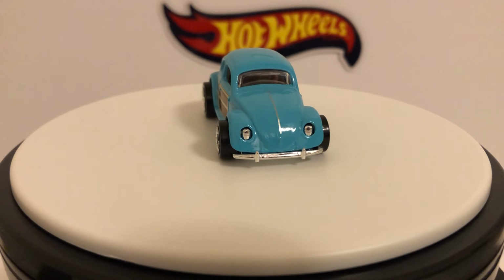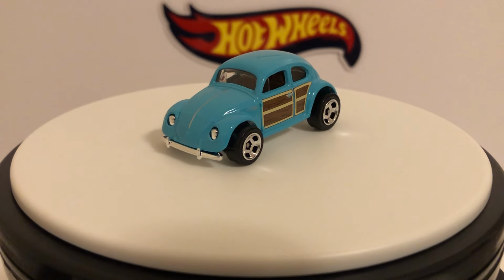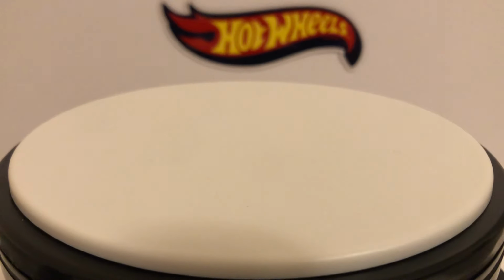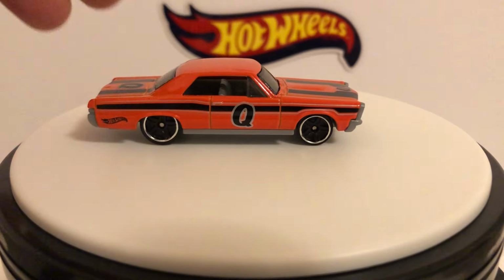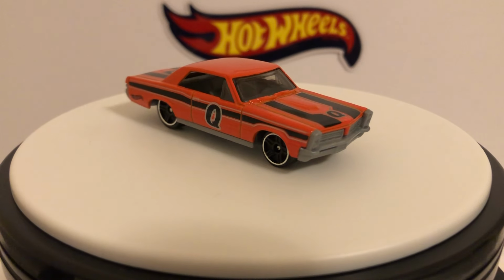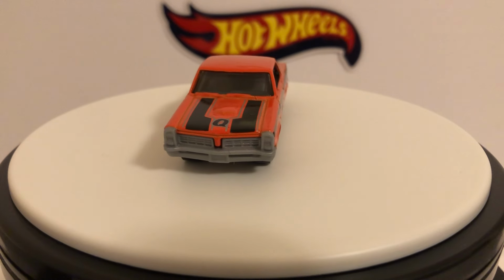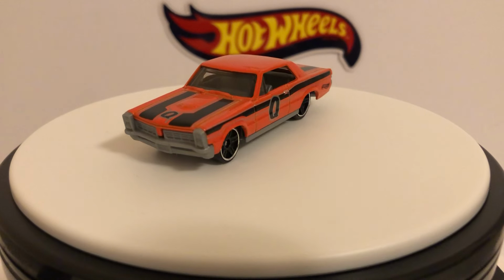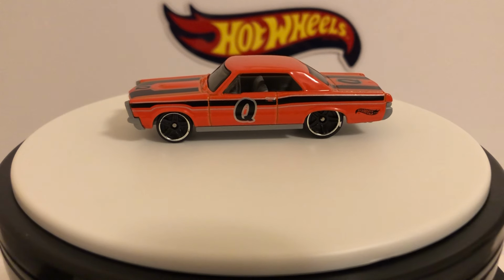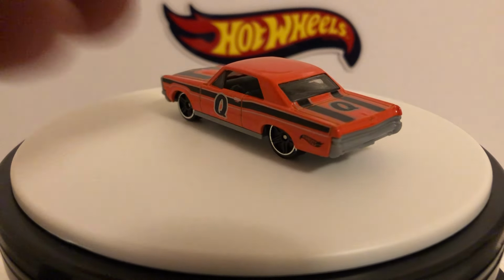So I picked up two different 3 packs, and I can't really remember which cars were in the same 3 packs as one another, but another car I got in one of them was this 65 Chevelle. I'm sorry. This is not the Chevelle. This is the 65 GTO. They look kind of similar to me. 65 GTO in orange with a Q on it. Not sure what the Q would be for.